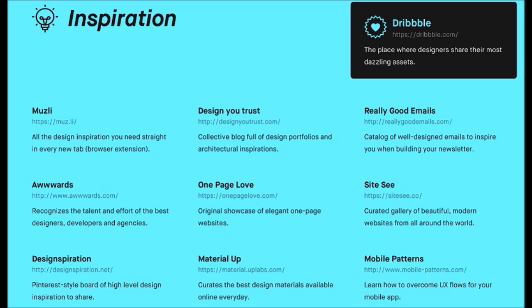You're out of imagination, your innovative brain is not working on a given day, or the project is too complicated, or the requirements of the clients are really strict, and you really want inspiration on that one. So there are websites that can really help you with that. Let's say dribbble.com. It's a place where designers share their most dazzling assets. So if you're looking for inspiration, or you want to see what are the best things out there, do visit dribbble.com. Also try to visit moose.li.